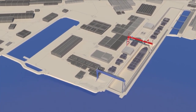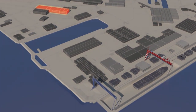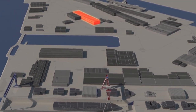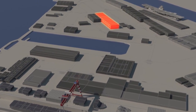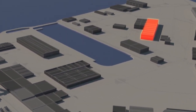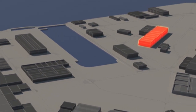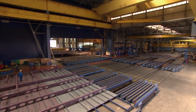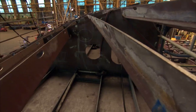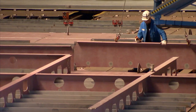The first stage begins with the arrival of the metal sheets needed for the Meraviglia's construction. They arrive directly in a hangar at the end of the building site. The sheets will be cut in this 300-meter-long building. This is where the liner comes to life. The 300,000 pieces of the puzzle, cut out day and night, take shape.